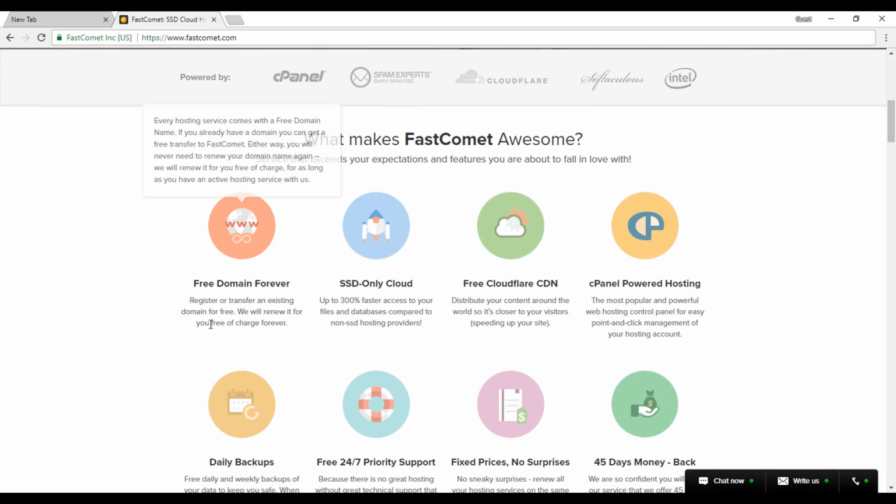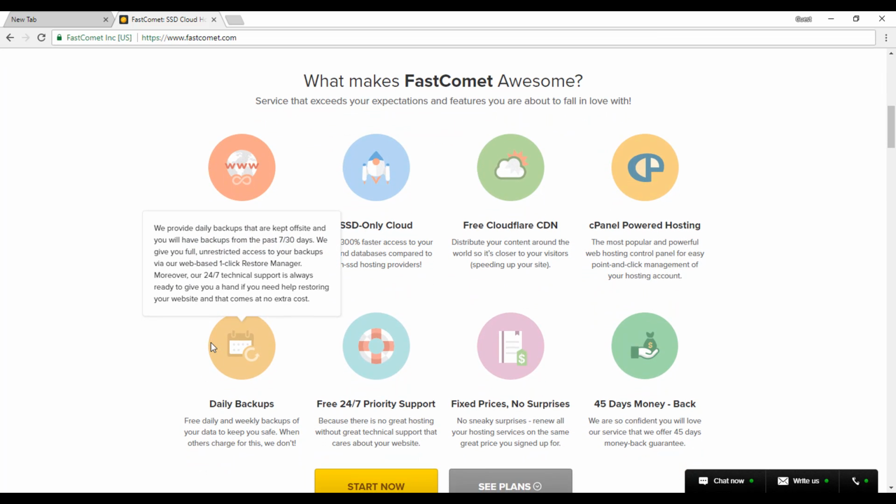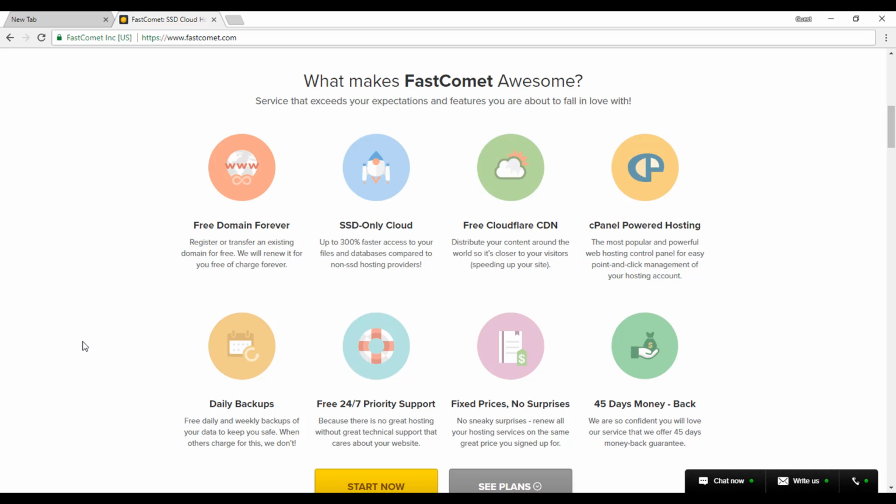The reason why I really like Fast Comment is, as I mentioned earlier, you get a free domain name forever, which is worth $15. Anywhere else, if you want to buy a domain name, it's at least $15 a year. You might get a deal like, get this free domain name, but it's usually for just 1 year, and after that, for every year after that, you have to pay $15. With Fast Comment, you will get it for free forever as long as you keep your web hosting account.